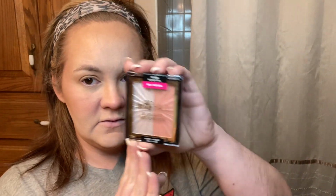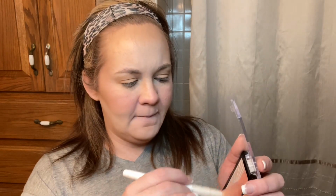It's a very light bronzer, which is good because anything too dark just looks funny on me. Then I have the Hello Halo blush highlighter. So I guess I'll use my blush brush to go over this pink color and go right on top of my, you can't really see it. You can in my mirror.